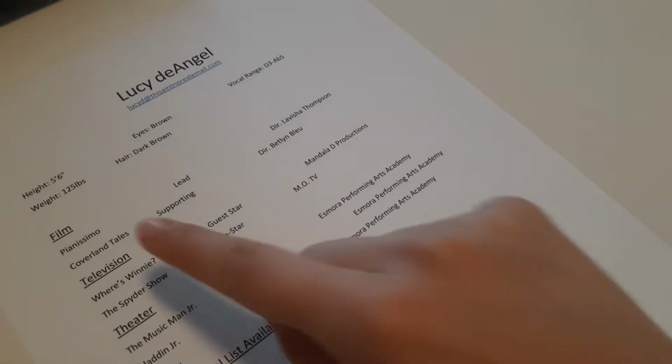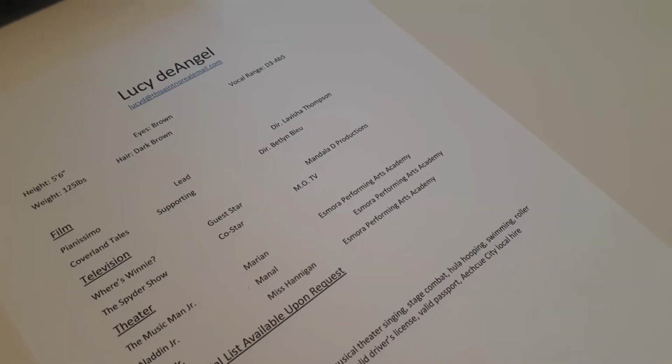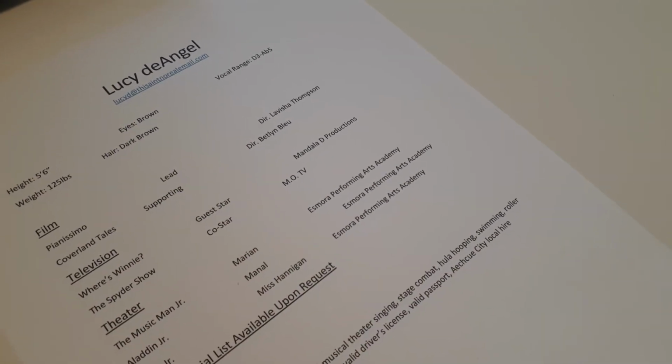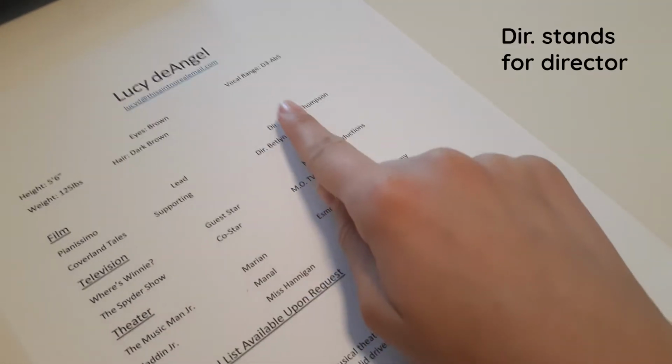For film, write the name of the film here, the size of your role here, lead is a main character, or supporting, a character important to the storyline but not really a main character, and the director here.